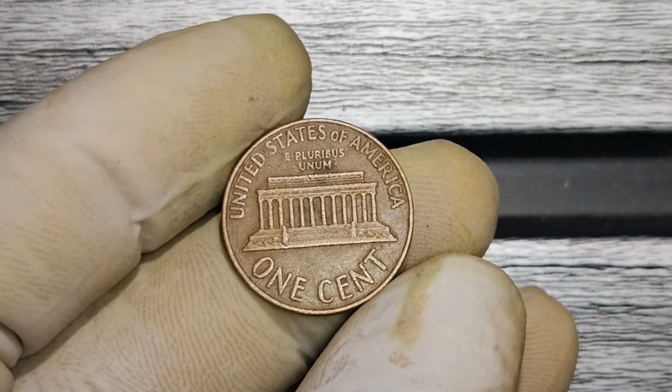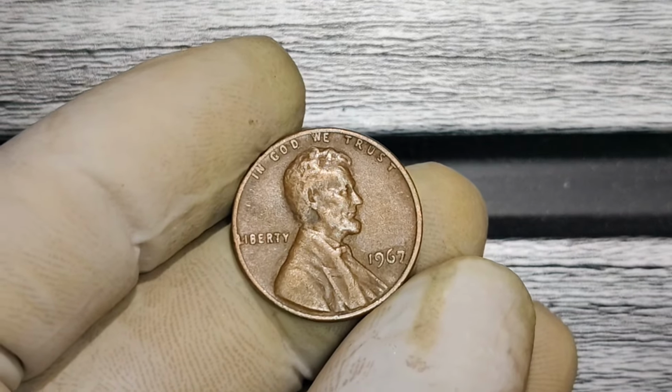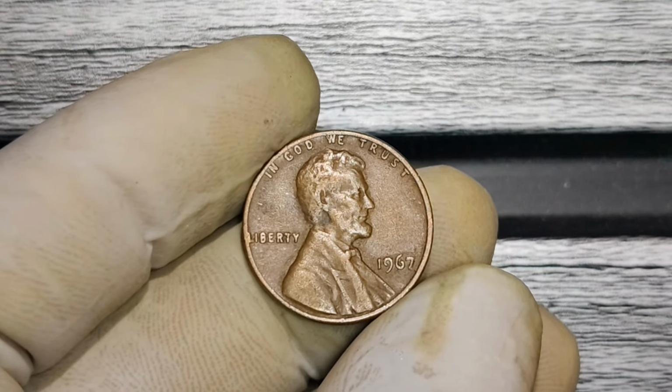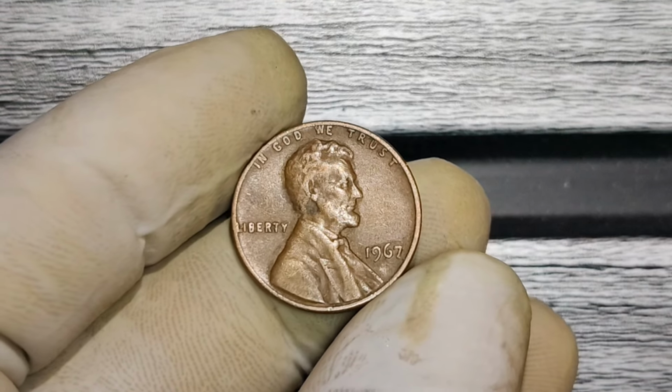So, how do you know if you're holding onto a $1 million penny instead of just one that'll buy you a gumball? Here's what to look for: if your penny looks like it just rolled off the press, shiny, with no wear, it's got a better chance of being valuable. Collectors love those full red copper pennies.